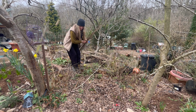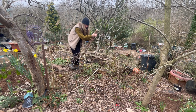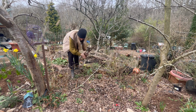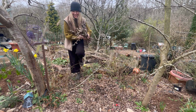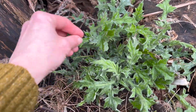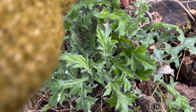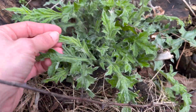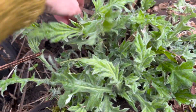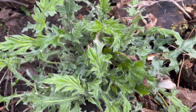I'm going to get some gloves because there's some nettle stems down here that need chopping. This I will use for tinder. So down here I've got my echinops, and I grow quite a few echinops because I just think it's one of the best flowering plants for pollinators. The bees absolutely love it. So I just need to give some of the old dead leaves from last year a bit of a tidy so the new shoots have a little bit more light.